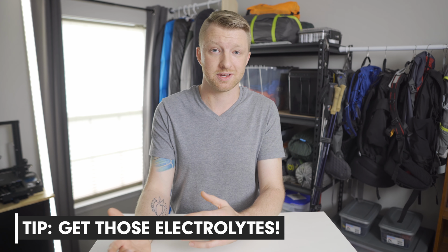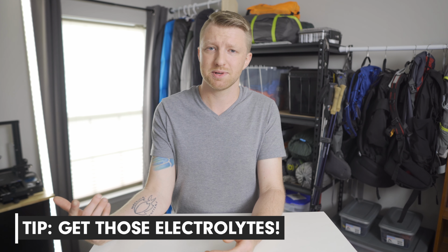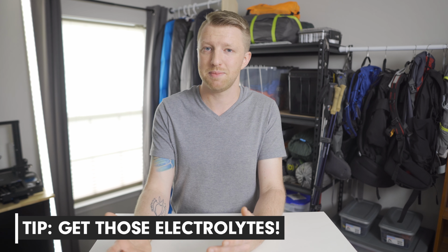In addition to your water, when you're pouring sweat, you're going to be losing a lot of electrolytes. So it's a good idea to carry something to help replenish those. I typically carry something like a Gatorade powder or these little electrolyte tablets that I just mix into my water bottle. You can also find things like electrolyte gels and chewable tablets. There are a lot of options out there. Just make sure that you carry something to replenish your electrolytes.